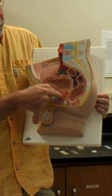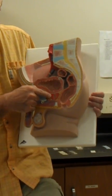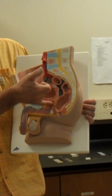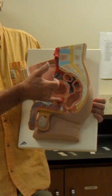The prostate gland is what you see here in, what would you call that color? Red. Kind of red. Okay. So that's going to be the prostate gland. And you see the little tube coming in right there? That's one of the two ejaculatory ducts.